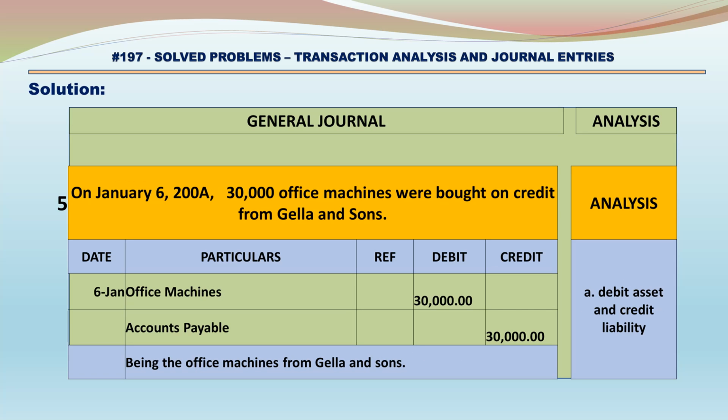5. On January 6, 30,000 office machines were bought on credit from Gella & Sons. Office machines debit 30,000, accounts payable credit 30,000, being the office machines bought from Gella & Sons. Analysis: A. Debit asset and credit liability.